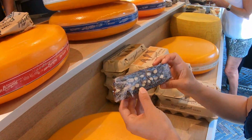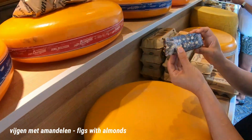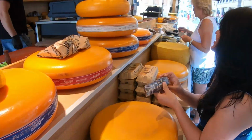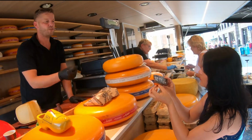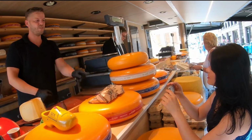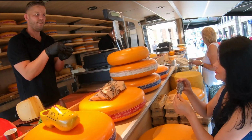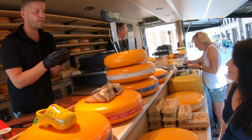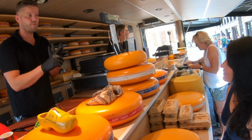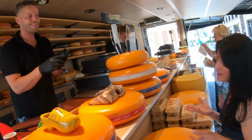Figs and almonds, how do you say that? Are you good in English? Figs and almonds. Figs, yes. Well, what kind of cheese do you accompany this? Some blue cheese. Yeah, this is very sweet, and if you have some blue cheese, the combination is very good. Do you want some Dutch blue cheese or from England or from France or Italy? Well, preferably Dutch, definitely.